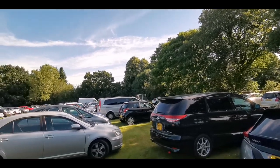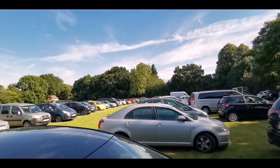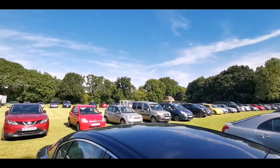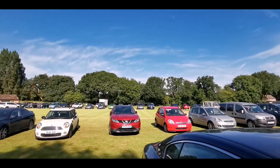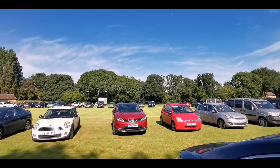This is the Mosley Carboot sale, or Mosley Cricket Ground Carboot sale. It's a very lovely place. As you can see, you park your car actually on the cricket pitch, you see?